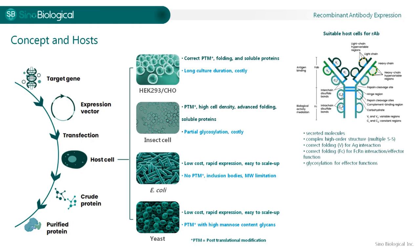And antibodies are glycomolecules, and they bear glycans that are important for their stability and functionality. So we would want these glycans to be present in the mature molecule as well. To put all these factors together, it is sensible to choose mammalian cell systems such as HEK293 or CHO cells to serve as the expression host for recombinant antibodies.